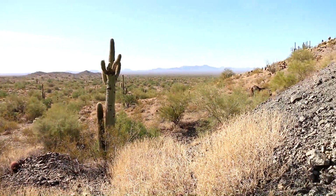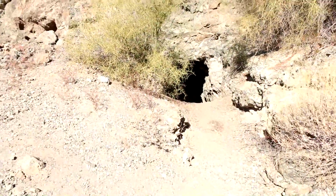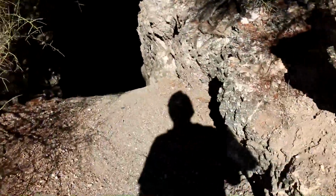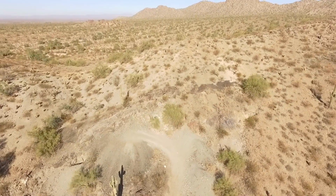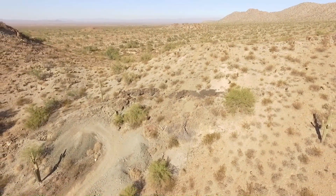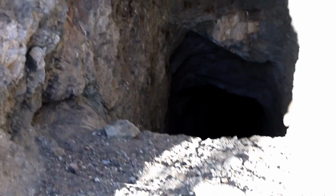We have found it. We are up now at the mouth of the mine, here to not really explore the inner workings, but at least just poke our head around like we do, you know? This is actually a pretty decent little shaft here. It kind of takes a dip. There's actually some bees, so I'm not going to get too close.